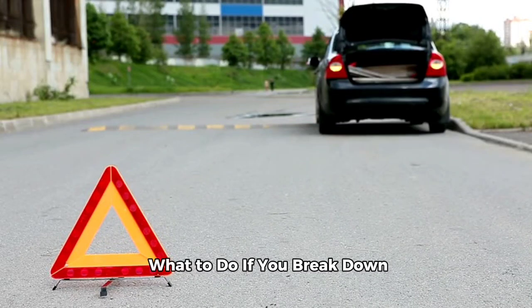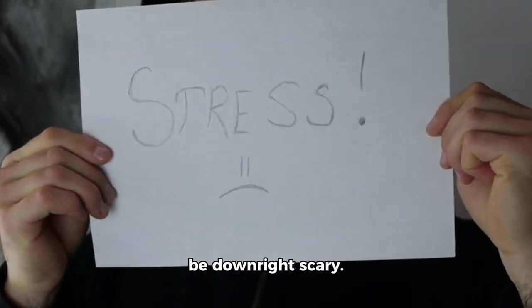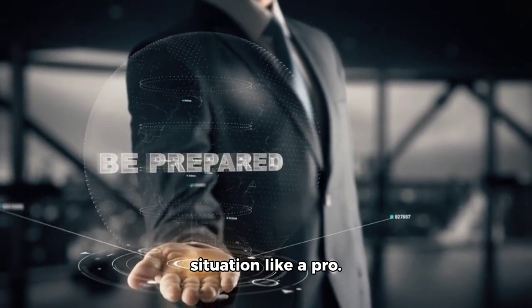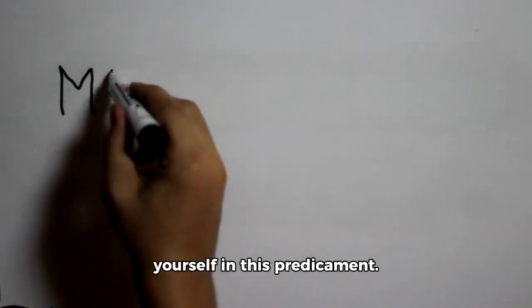What to do if you break down? Breaking down on the side of the road is never ideal. It's stressful, inconvenient, and can be downright scary. But don't panic. With a little preparation and knowledge, you can handle the situation like a pro. Let's break down what you should do if you find yourself in this predicament.